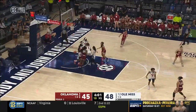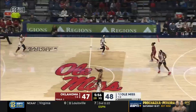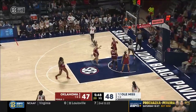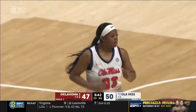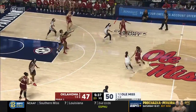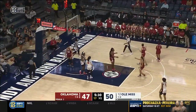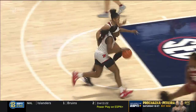Backdoor cut, Williams. Strong move for the freshman. Well, I like what Oklahoma does. They send one of the guards through the middle of the lane to the opposite side, and as a defender, your responsibility is always to see the ball, but those backdoor cuts are consistent, and Carissa Richardson showing a little bit of versatility, now putting the ball on the floor from the three-point line down, and we've seen her score at different levels. Ball goes to Ole Miss, then back to Oklahoma, then the block underneath by Todd Williams.